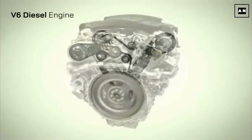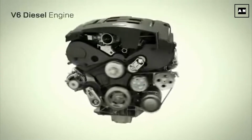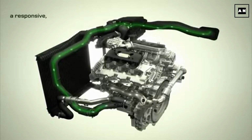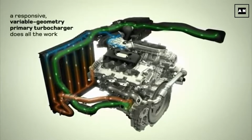The Discovery has been available with inline-4 and V6, later inline-6, petrol and diesel engines through its life. There are some punchy options in the lineup, but all, even the oil burners, are quite thirsty. Spend upwards of £35,000 for an example with reasonable mileage.